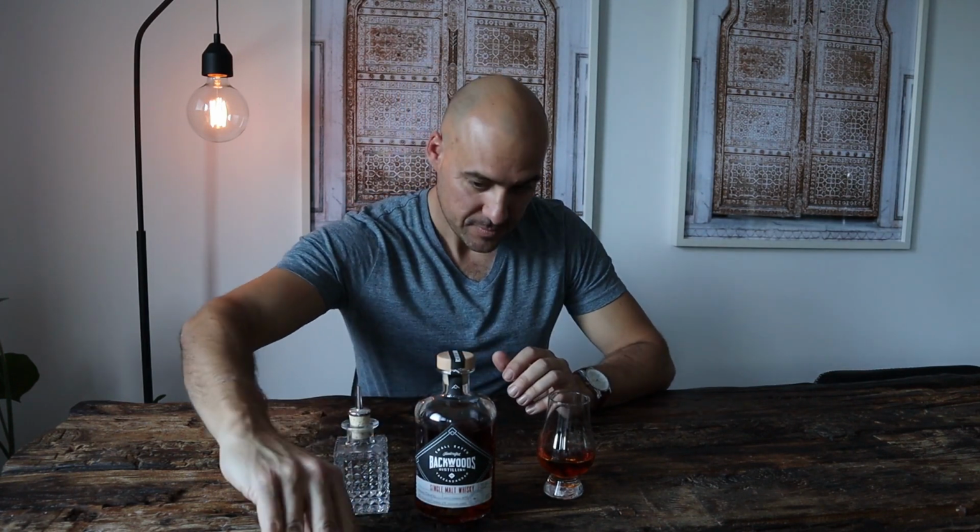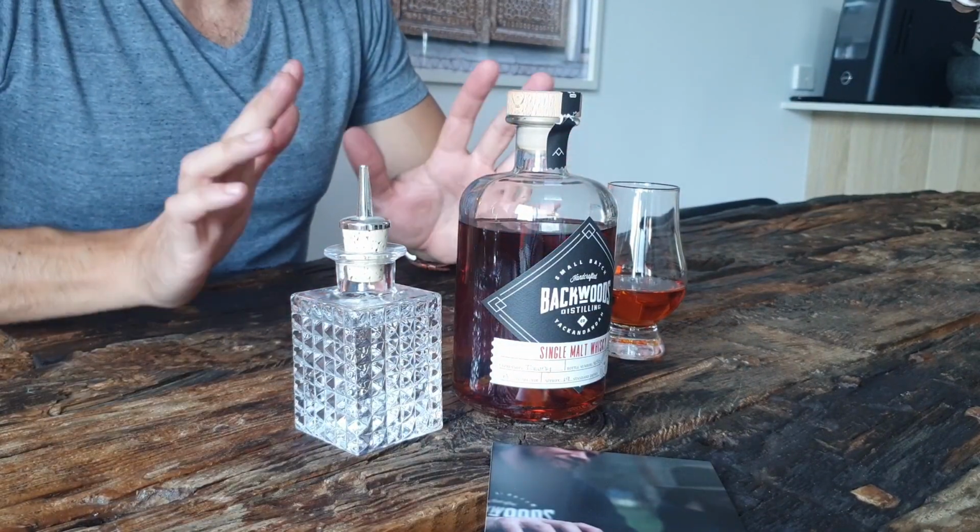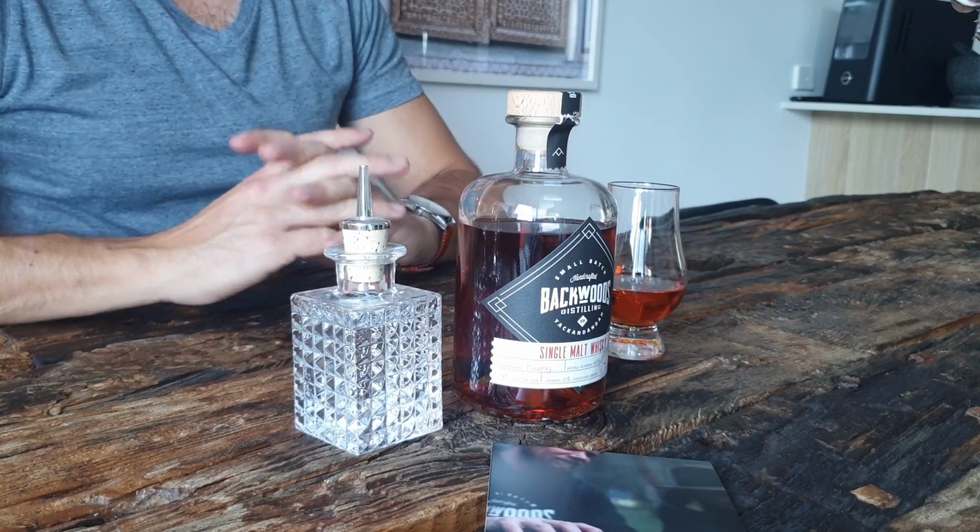So this distillery was set up by a young couple called, I believe their names are Lee and Bree. Back in 2017, and this is their very first batch of single malt whiskey they've released to the market. And they've only just done that last month.